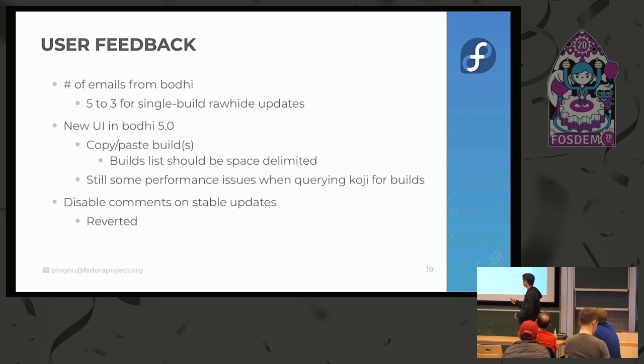We reduced it to 3. It basically tells you your update has been created. If the test result failed, it will notify you. If they pass, it won't. And your update has been pushed. That's basically the only 3 that you should get.